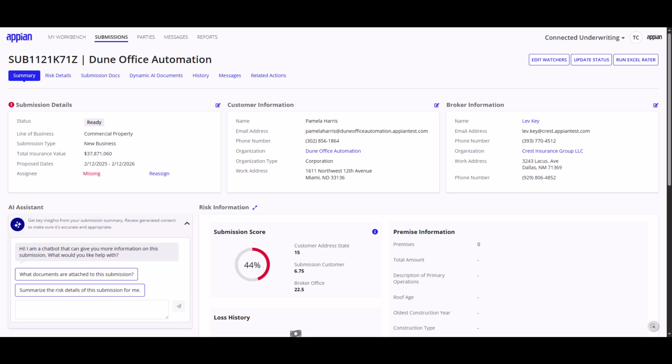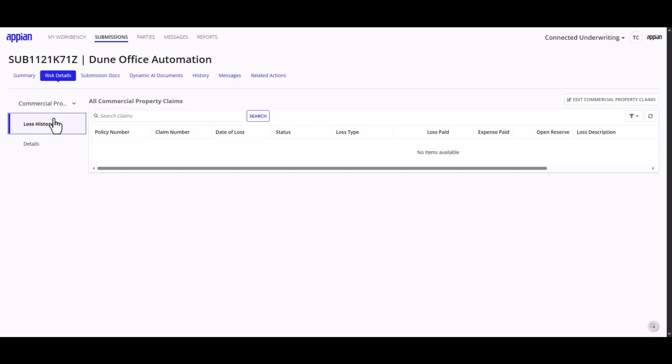So this is Appian's Underwriting Workbench. And let's say that I'm an underwriter working on a submission for Dune Office Automation. As I was working on the submission, I noticed that there was no loss history included with the original submission. So I reached out to the broker for more information and they sent me back a loss run with all the information that I needed.